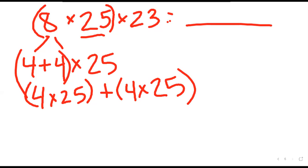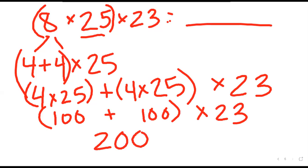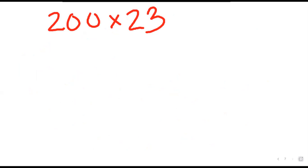Oh, I still need to multiply the whole thing by 23 when I get there. So I'm going to put that there so I don't forget. 4 times 25 equals 100. 4 times 25 equals 100. So now I have 100 plus 100 times 23. 100 plus 100 equals 200. And I'm going to multiply that times 23. I'm going to go to my next page so I can show you the work. Okay. 200 times 23.